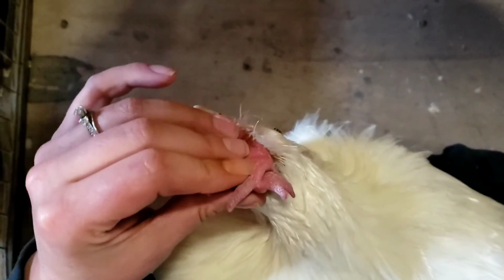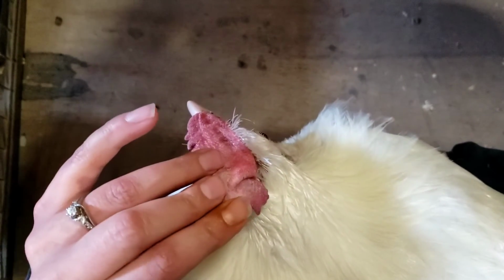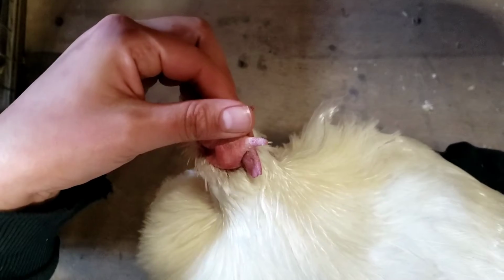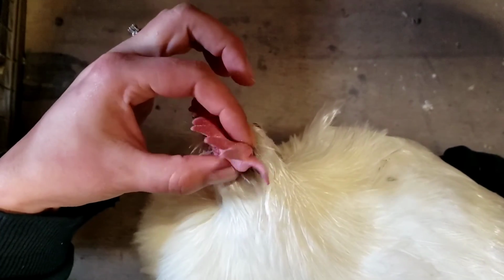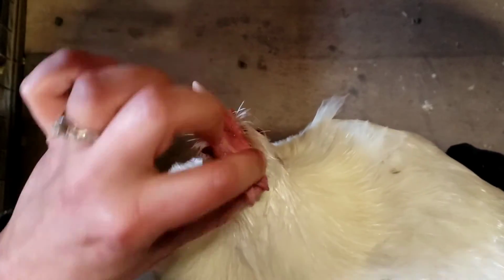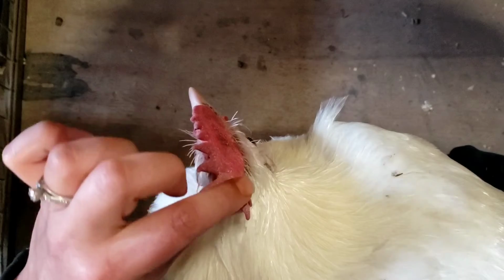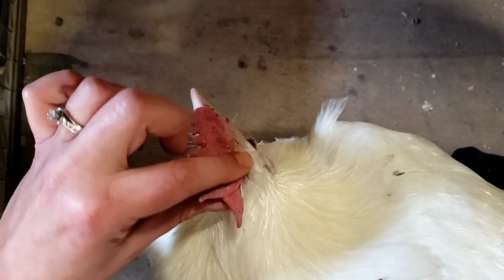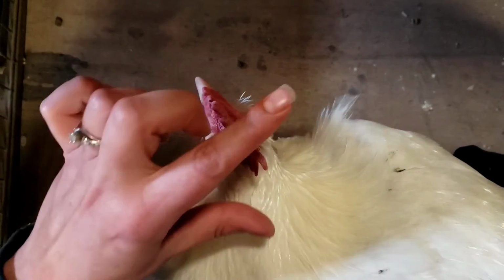But that's what an inverted comb looks like. The back end of it just sucked into that rear of the base. Super weird and not totally uncommon. I've seen it in a lot of breeds. It's just the first time in this line.